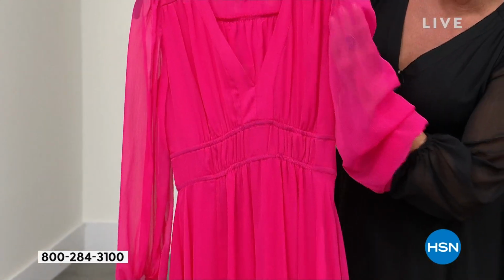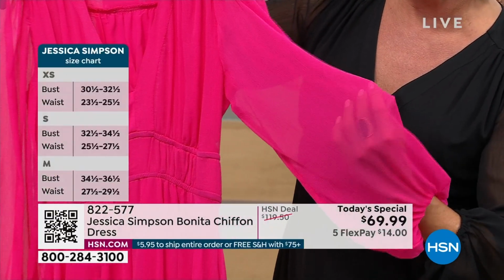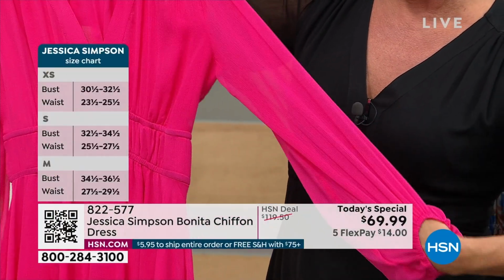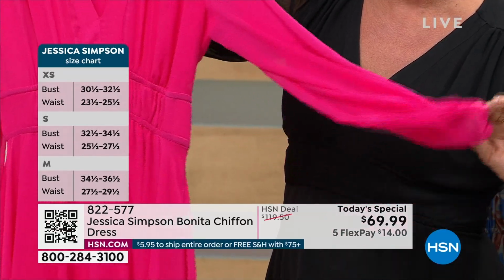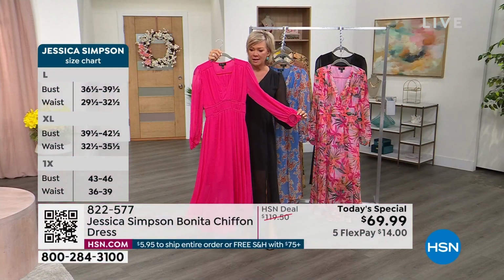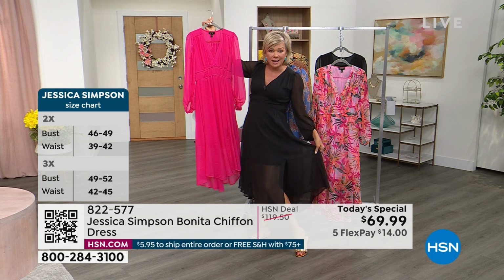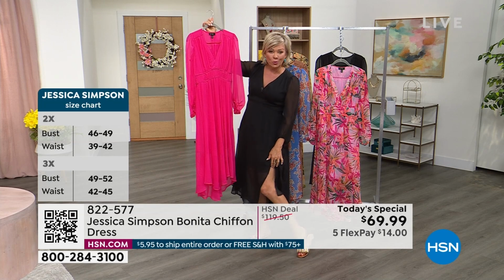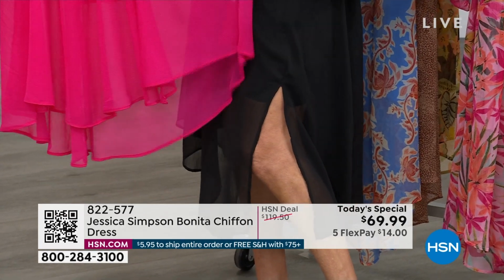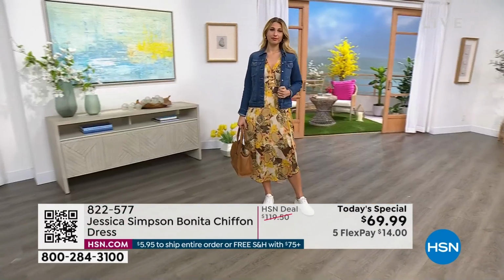This is called Cabernet in spite of the fact that it's a bright, beautiful, hot pink. Look at how gorgeous the sleeves are. Sheer, and then it's got a little bit of a blouson, a little bit of a drama effect at the wrist. Let me share another feature that I think is so fantastic. Notice the little side slit. And what I think is so cool is that the lining, and it is a full slip, it is a slip that goes right above your knees.